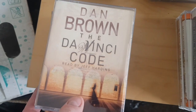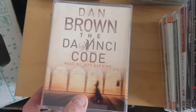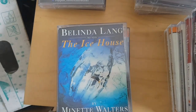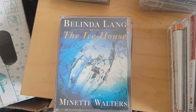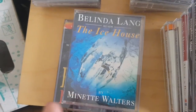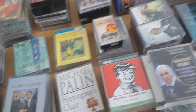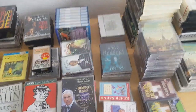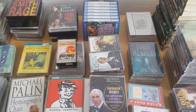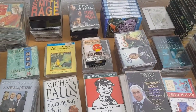And I've got the last bundle, which is a miscellaneous bundle again. Some newer things like the Da Vinci Code by Dan Brown. This Belinda Lang, never heard about her. And Colin Forbes. Yeah, I think I'm gonna photograph and pack them tomorrow, because I have to go home. My wife has phoned me.